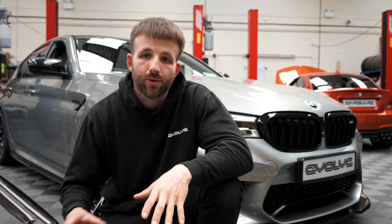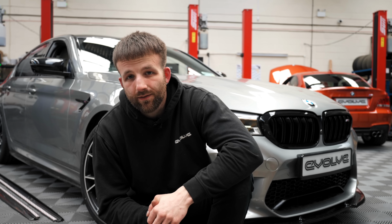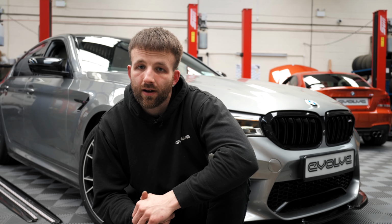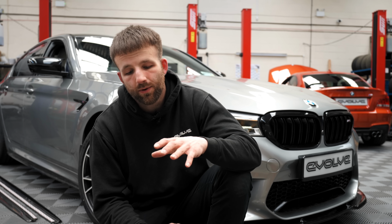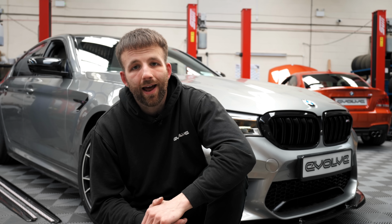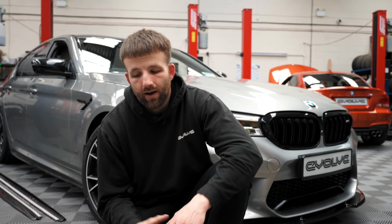Alongside this exhaust setup, we're also going to be running our stage 2 tune. Now this customer is only running 95 octane fuel because that's what's available to him, but we did see a 7.27 second 100-200 on the Dragy. Once we've finished all the modifications and the tune, we are going to run the Dragy again and redo the test and see how much of an improvement we can make.